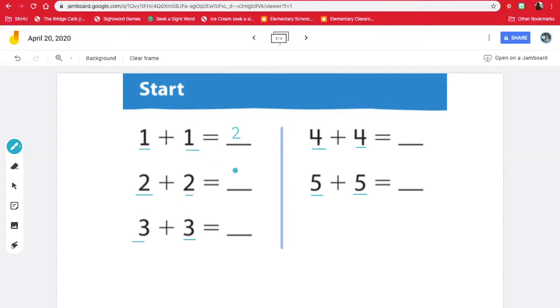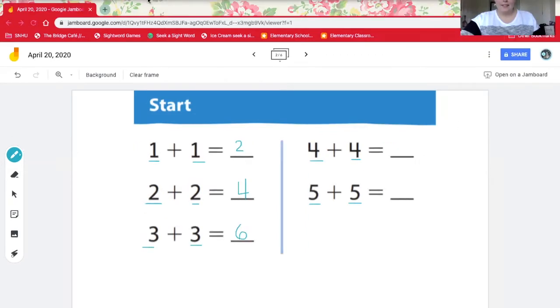You could also put 2 in your calculator, your brain, and count on by 2 more. So 2, 3, 4. So 2 plus 2 is 4. What's 3 plus 3? 3, 4, 5, 6. What's 4 plus 4? Well, I know 4, and if I use my fingers, if I have 4 in my brain, in my calculator, 5, 6, 7, 8. 4 plus 4 is 8.